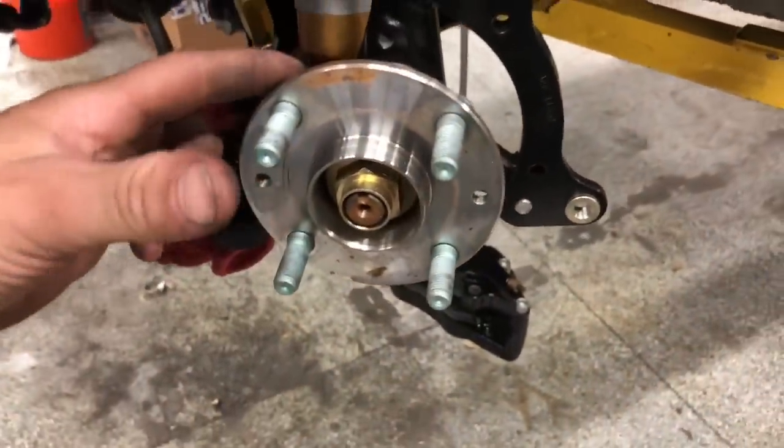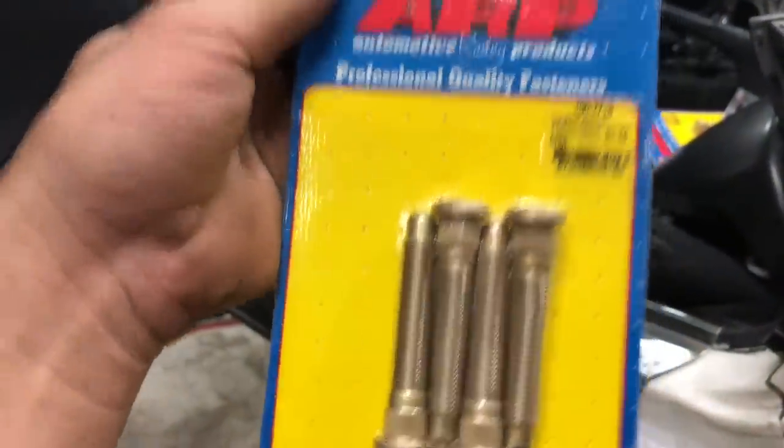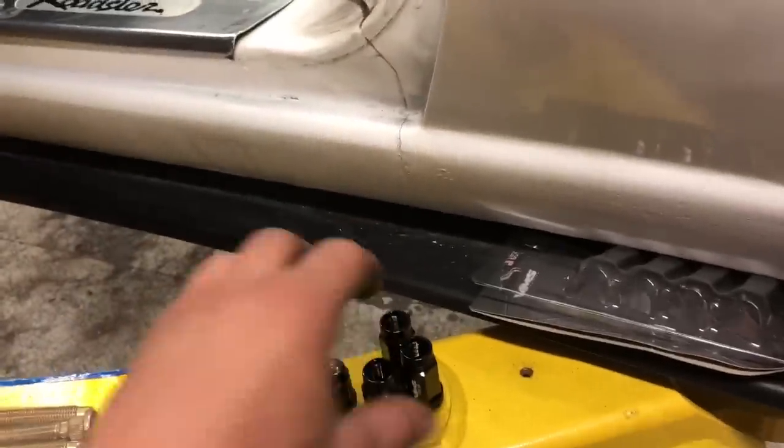So guys, we're doing some Rudnick stuff now, and we're gonna do something really simple today. I'm gonna take a break from doing all the engine stuff. It seems simple until I started doing the back one, and I have to do a little bit of grinding. I'm gonna switch out these lug studs for the longer ones that Chris has. He's got a full set of long ARP wheel studs inside the car here, and then he has some VMS lug nuts. I've never heard of this brand. It's a US brand though. So we're gonna install all these today.